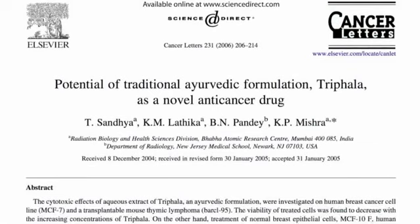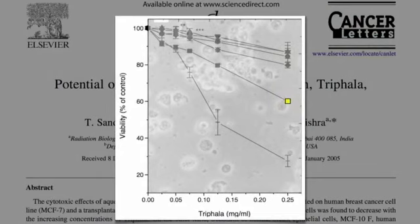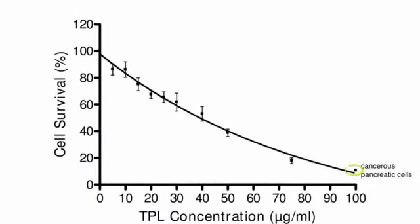Seems to be able to do all the same amla tricks, preferentially wiping out breast cancer cells in vitro, but leaving normal breast cells relatively alone. Pancreatic cancer too. By the time this concentration of Triphala was reached, 90% of the pancreatic cancer cells were dead. As you can see, only 10% cancer cell survival.